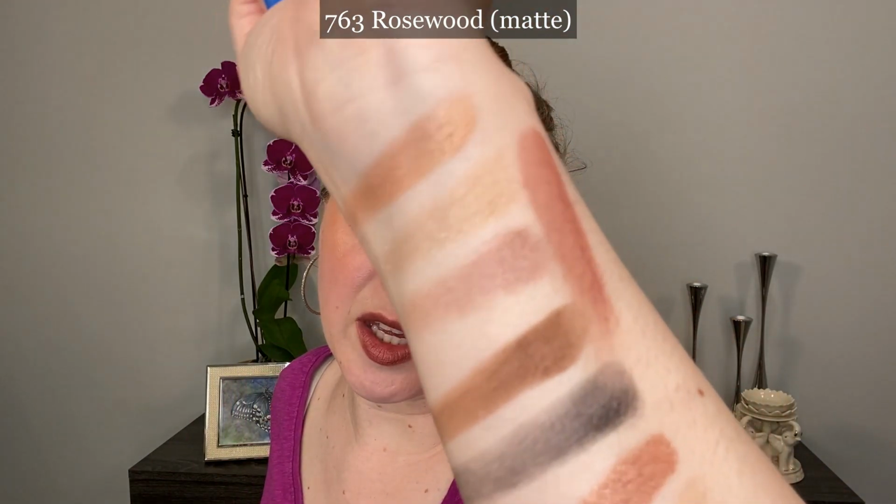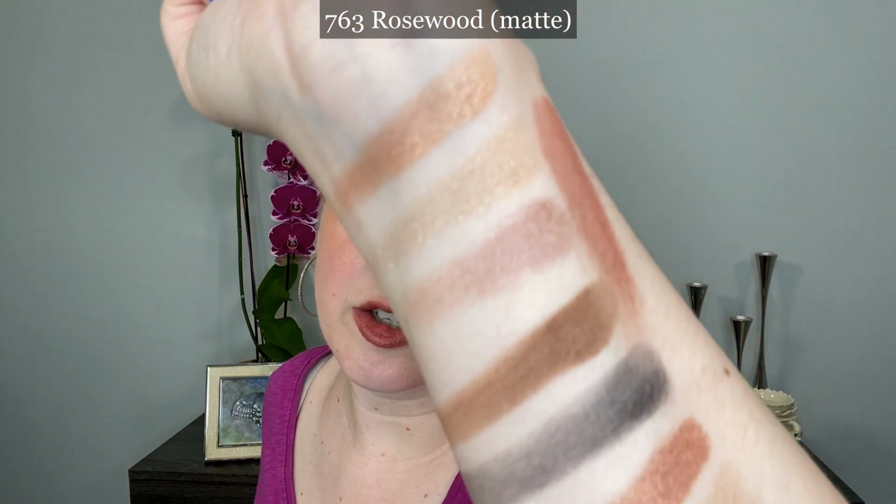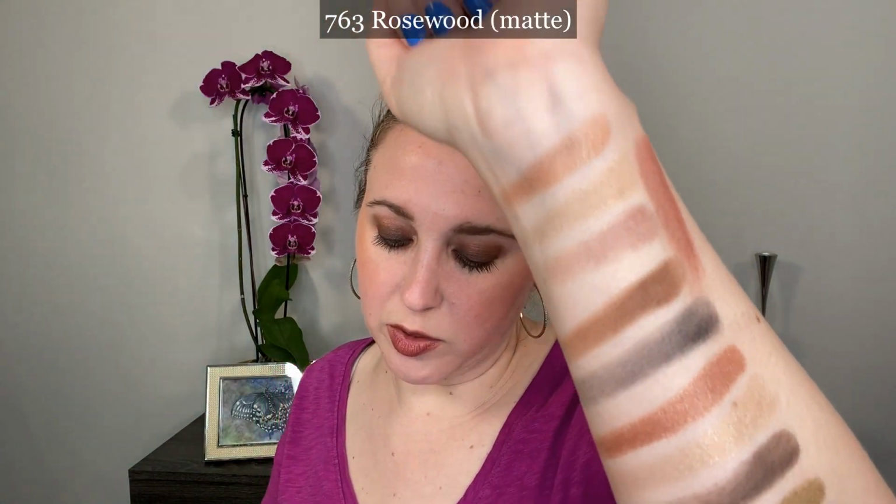Now, a couple of the Dior singles I wanted to compare them to. This is 763 Rosewood, which is a matte shade, and we'll put this right here. Okay, compared to the center shade here, the Rosewood matte is going to be deeper and has a little bit more red in it. It's warmer in tone as well.